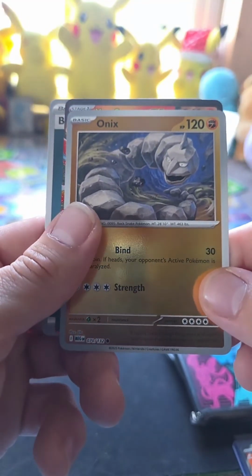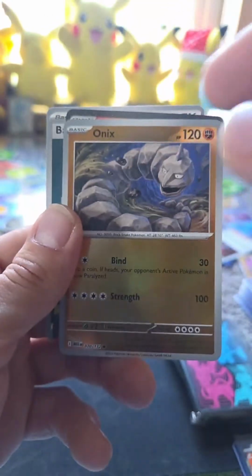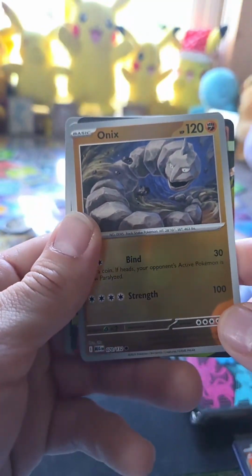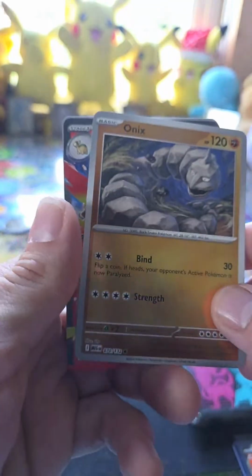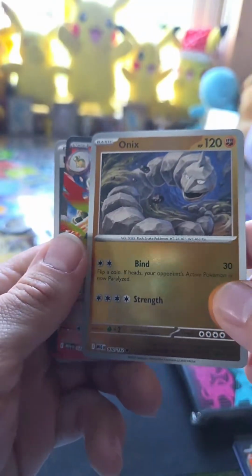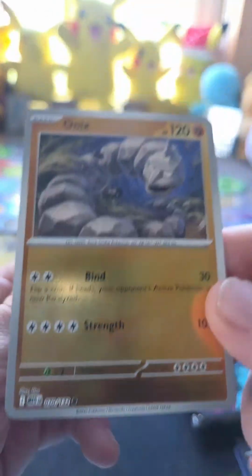Oh, we got something back there. Is it Charizard? I think I see Charizard right there. Mega Charizard. Oh, shit. I think there is a Charizard right there. Oh, shit. No, it's not. It's a Numel. Oh, God. I got psyched all for nothing.